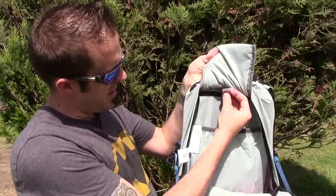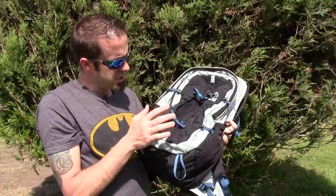So if you want to use this as a commuter bag, you want to protect your laptop, you can do that in here too. And then up top here, you have this Velcro strap, and this Velcro strap is what you use to hang your bladder. It also has dual ice axe loops on the bottom here. And I really enjoy the foresight and the thinking that Granite Gear puts into their packs.